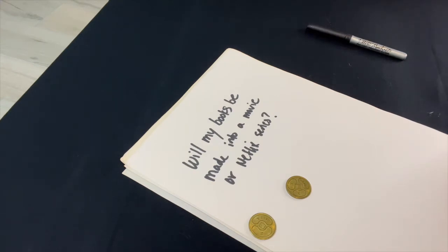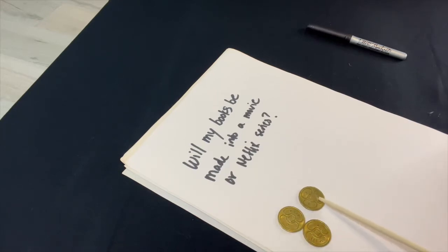Look to see which side they landed on, and we're going to add the value of the numbers. I have a 3, which is a yang, a 2 that's a yin, and a 2 that's a yin. 3, 4, 5, 6, 7.